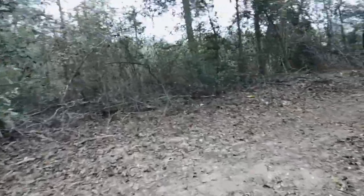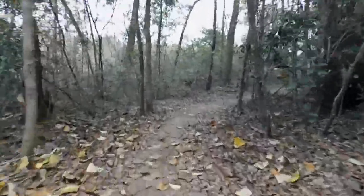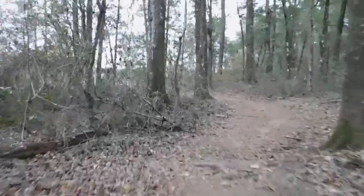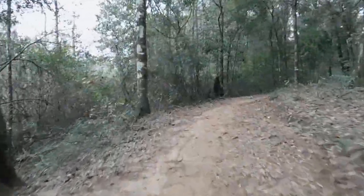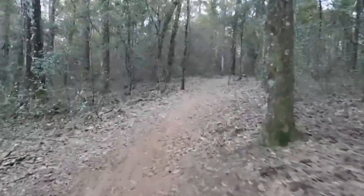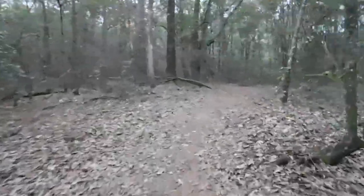Connector B, 5.5 miles. I don't know where we're going. Oh no, connector. I bet you this goes back to the beginning of this trail. Swamp area. There was a bench back there that you can also sit on and just relax.